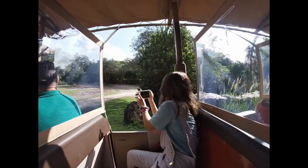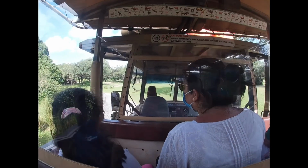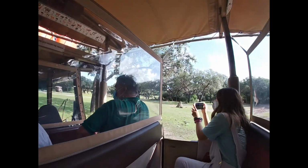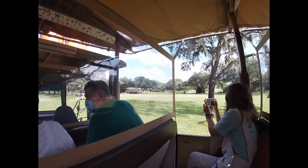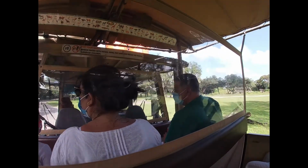Zebras in the distance. Oh, I think those giraffes are kind of slowing things down. I know a lot of people's favorite animal is a giraffe, but not everyone knows that there's 9 different subspecies of them, and every single giraffe out here is a Maasai. They're named after the Maasai tribe. They have this dark irregular pattern.